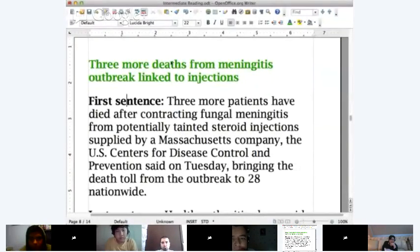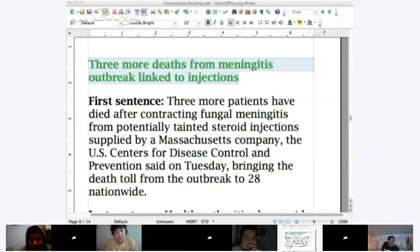First thing when we're trying to come up with the gist is looking at the title. Three more deaths from meningitis outbreak linked to injections. So this title tells us a lot. It tells us about three things. So what are the three things? One, two, three. What are the three things that this title tells us?